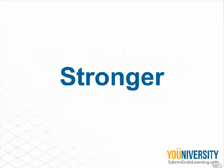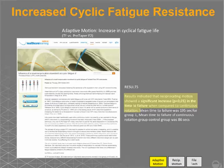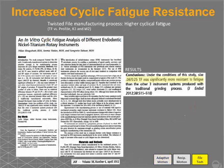I don't want to belabor the point, but there is lots of science showing that the TF and TF adaptive is a stronger file. Increased cyclic fatigue resistance. When you compare adaptive motion, when you compare TF file with other ground cut files, it's important that we know it's tried and tested.